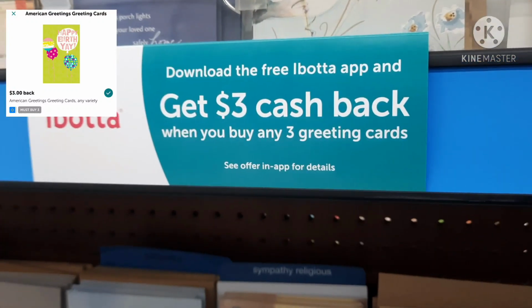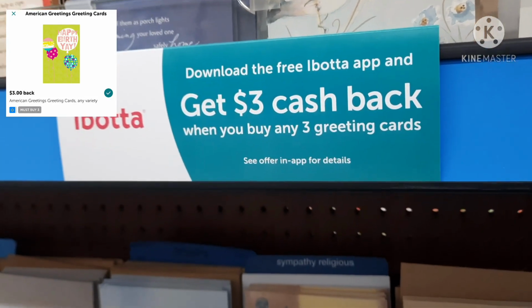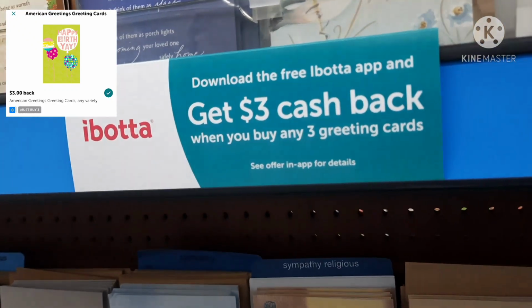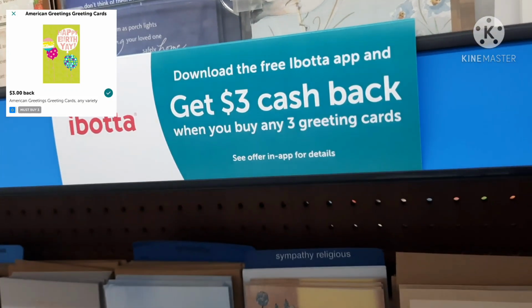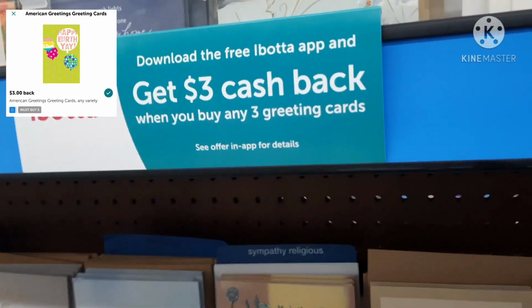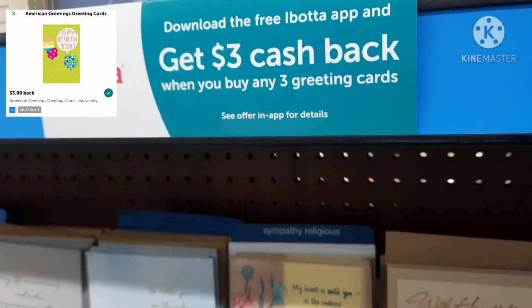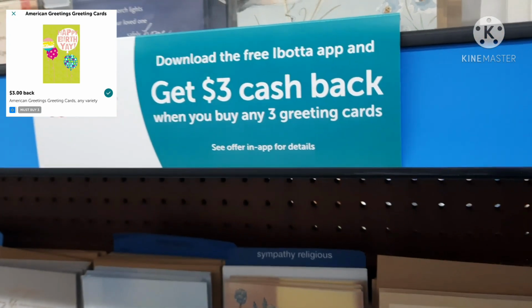But the rebate, as you can see, is up in the corner. If you buy 3, you get $3 back. Now, you have to be careful with this deal. I'm going to actually make it a free deal for me because I'm going to get 3 97-cent cards. But it doesn't mean that every single card qualifies. So if I were you, when you pick your cards out, make sure that you scan them into the Ibotta app to make sure that they qualify.